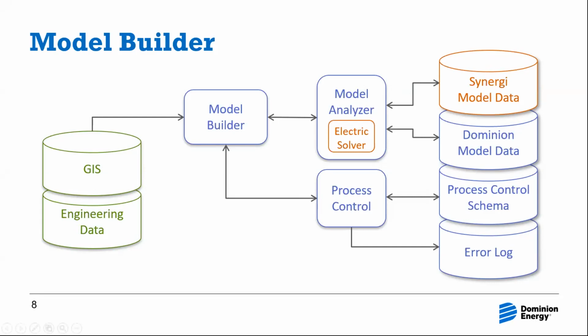In addition to saving and grabbing Synergy data, we also have parallel data specific to Dominion that we save.